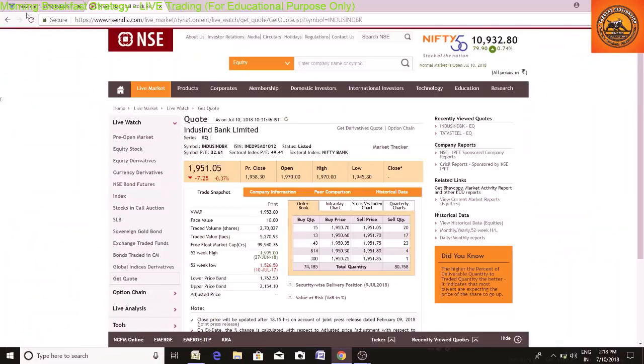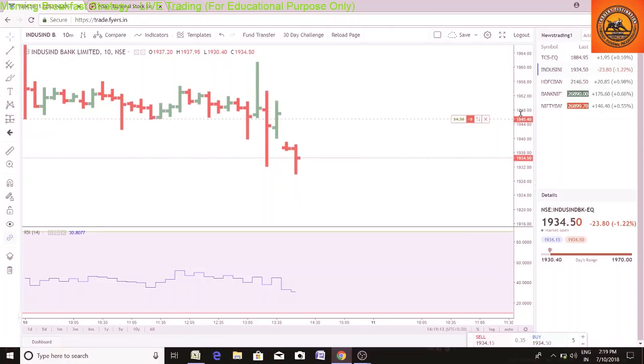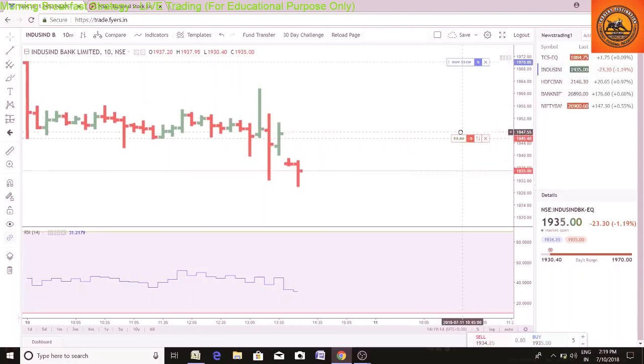Now let's see how about IndusInd. IndusInd actually reached its target one. Its target one was somewhere around here, and based on its target, it has also given some profit. If we want, we can hold it. So what I would like to do is modify its stop loss, so that in case it falls even further, we can take maximum benefit from it. I'm just modifying the stop loss here towards the end of this candle, or maybe if you want, you can book the profit also.